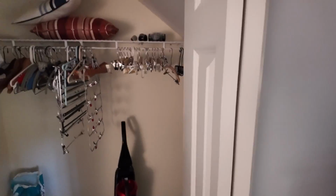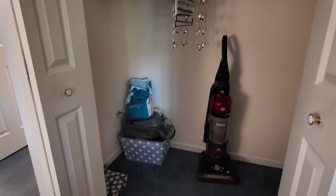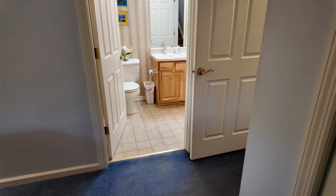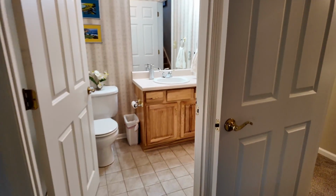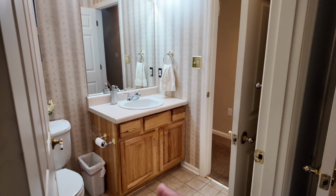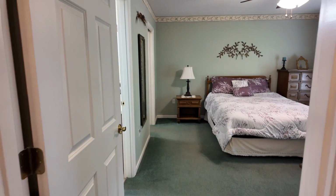Open up too, so you can see that there's plenty of space for your guests, or if you have kids, this would be, you know, their closet. Now let's go straight across the hallway, so you can see you can go in and out that way, or you can go straight into your bedroom right here. Before we go upstairs, let's go check out the first floor primary.